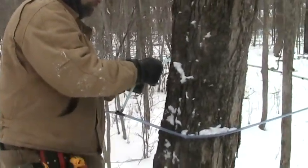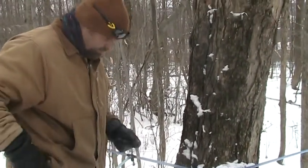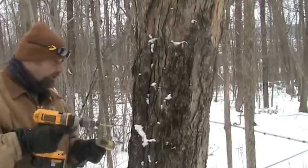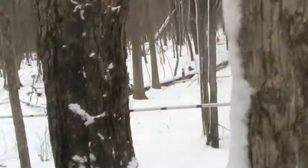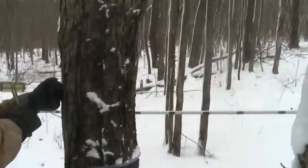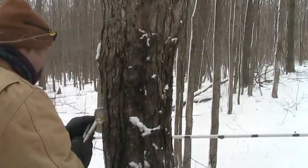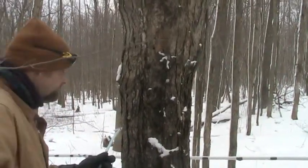So do you have to store the maple syrup under refrigeration or not? Not if it's packaged hot. We pack it and we can it right away. Oh, like bottling it, just like canning preserves or something like that. Well, it's a temperature issue. There are no preservatives or anything in it. Yeah, that's what I meant. If it's packed hot, as they call it, it will be just like anything else you buy at the store that's on the shelf. Yeah.